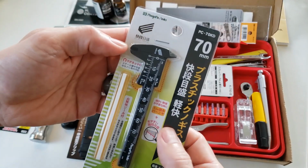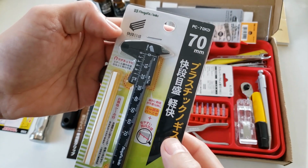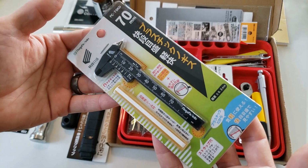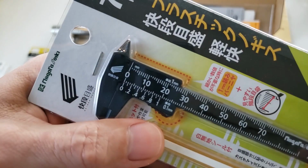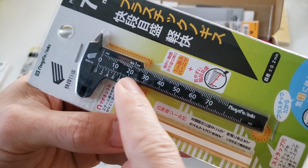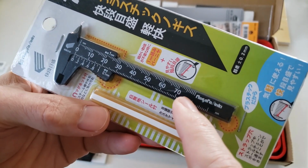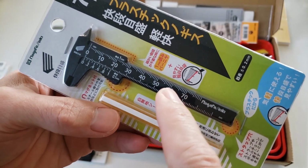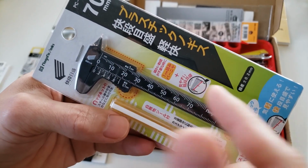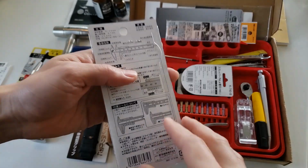Alright, let's start off with this one here from NSK, or Niigata Seiki. Yeah, plastic calipers. I featured this manufacturer many years ago when I started this channel. They came up with this very unique, I don't know if it's patented, but they're the only manufacturers that do this with the stepped memory, or lines rather. Easy on the eyes.